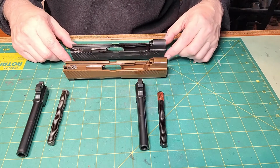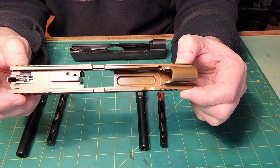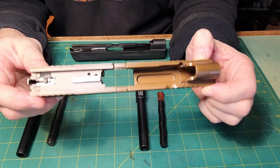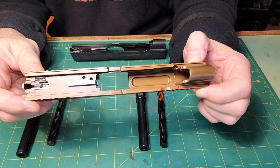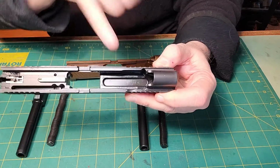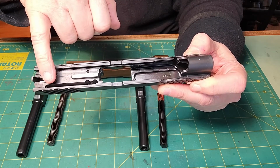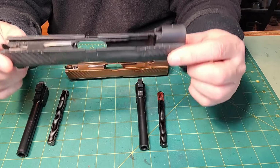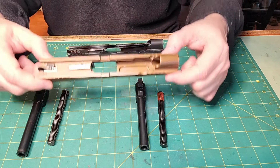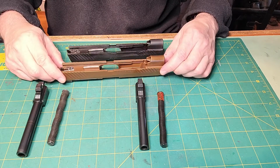And this continues on with the slides. The slide of the military P320 or M17 has very little material milled out of it for weight savings. It is heavier because it is handling the higher powered 9mm NATO ammo. This is a standard P320 slide. Notice this area here has more material milled out, as well as this area down here has a lot more material milled out. Those are the important differences. They've dropped the weight on this because it's not meant to handle 9mm NATO ammo. The heavier slide is designed for 9mm NATO ammo. And those are the real differences between the two, other than color.